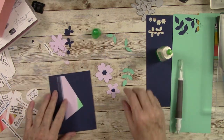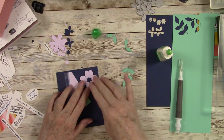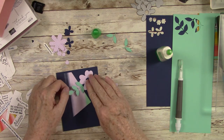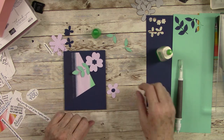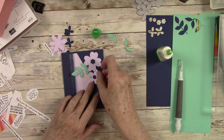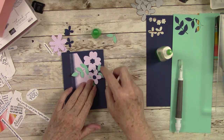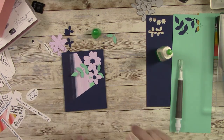And now we can decide where we want to put these. And I want one to be right here. I want this leaf to come out right about there. Because see how it's going to play with the color there. And I want this one to go right here. And a couple of these leaves to come out from under there. Isn't that pretty? Love it.